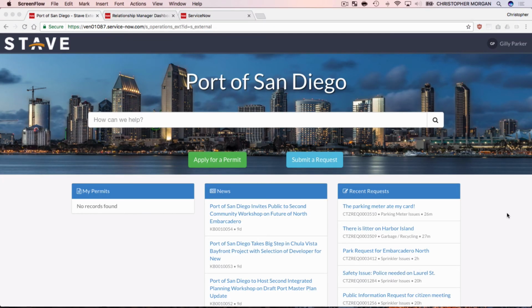But this is the operations path for 311, and I'm looking forward to working with the Port of San Diego and answering any questions you might have.